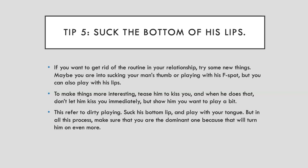Tip number 5. Kiss him passionately and suck the bottom of his lips. Tease him a little bit with a bit of kissing.